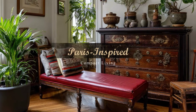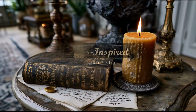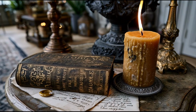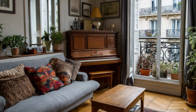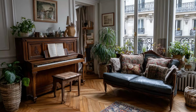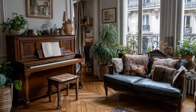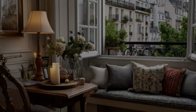Today, we are exploring the romantic world of compact living, drawing inspiration straight from the heart of historic Paris. Have you ever wondered how residents in charming, century-old apartments manage to keep their spaces looking flawlessly elegant and completely clutter-free? The secret does not lie in massive walk-in closets or ultra-modern minimalist furniture. Instead, it is hidden in plain sight, wrapped beautifully in the timeless craftsmanship of the 1920s French design movement.